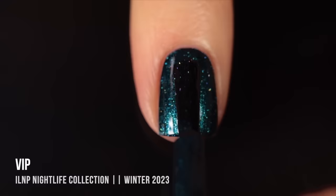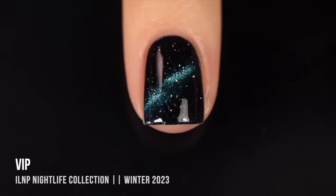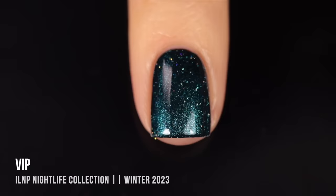And let me tell you, I was blown away when I pulled the magnet away. All of that teal pigment went to the center of the nail, and then we were left with this intense black base with the holo sparkle, giving it such a cosmic look. It really does look like a little galaxy on the nails without any effort whatsoever. So totally impressed with that, but I also wanted to try it in the aura or velvet kind of style, and I thought that was really beautiful too.